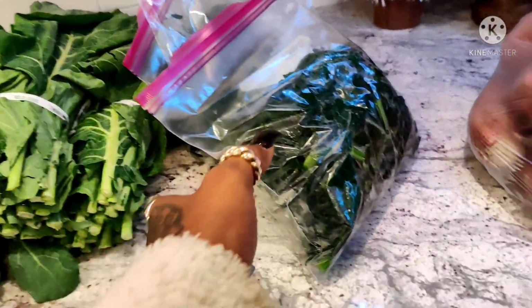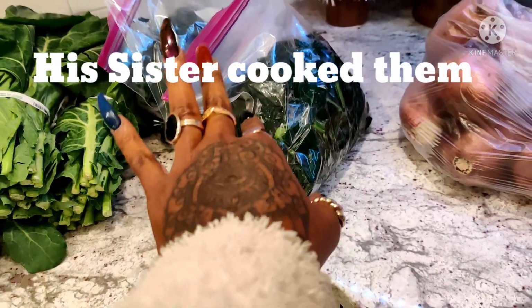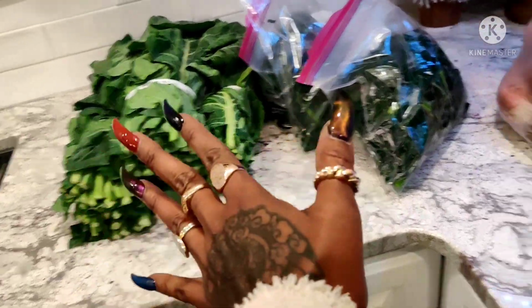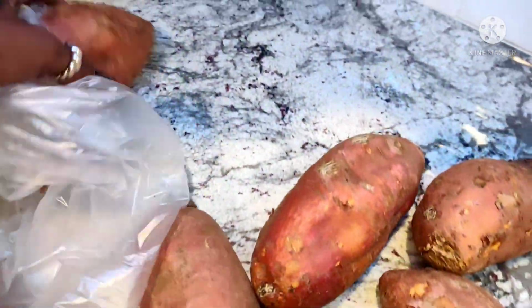I have over here above Ron's head, we got my collard greens. I had already got these like 2 days ago and cleaned them, cut them down. Then I went and got some more today, so those are about to be done tonight. Sweet potatoes for some yams.